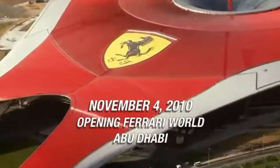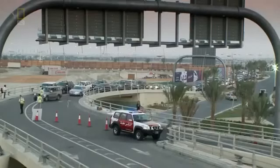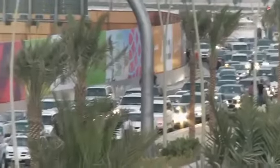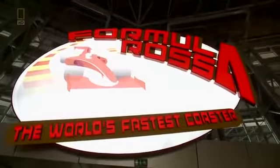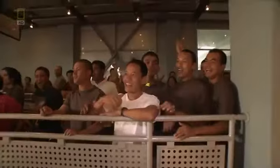The opening day has come. Thousands of visitors are approaching Ferrari World on Yas Island. They have come to discover the thrill of the famous Italian car. They want a blast of speed and feel the rush of an F1 race. The Formula Rossa, the world's fastest coaster, is ready for its public debut.